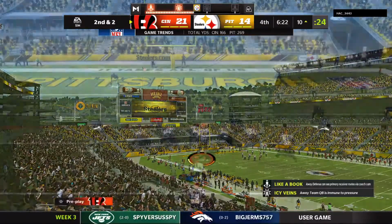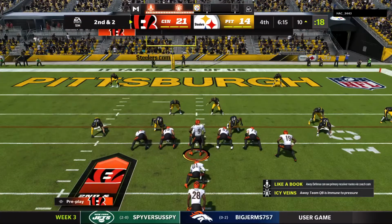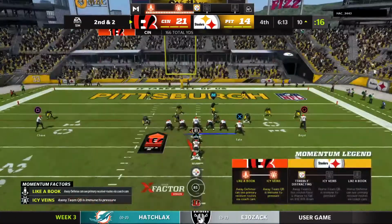A good pickup there. 8 yards on the first down completion. 2nd and 2. First down marker at the 8.